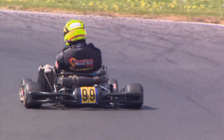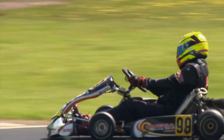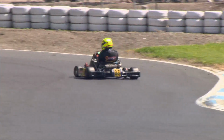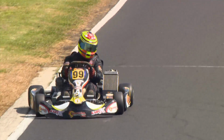Well, the Amiga Racing Team kart number 99 was in crushing form in this one. And after breaking away early in this race, he saw off his nearest rivals, and the margin at the line, more than 5 seconds at the end of this one for Paul Pittam. And already halfway through the lap, just giving the thumbs up to some people watching on the side of the road.